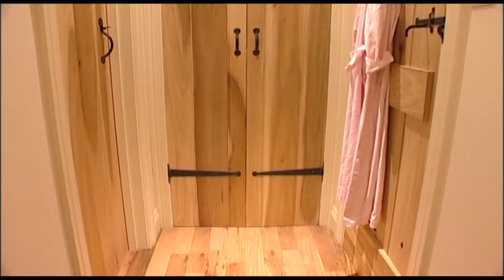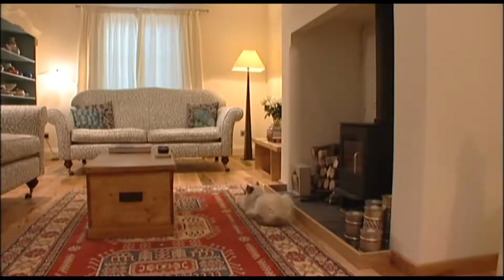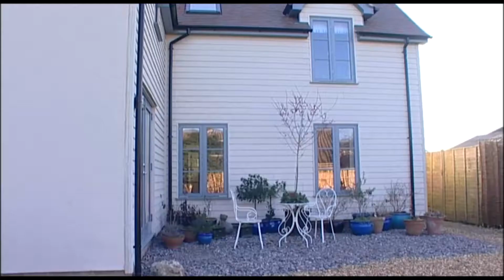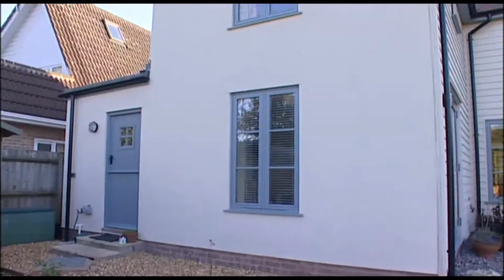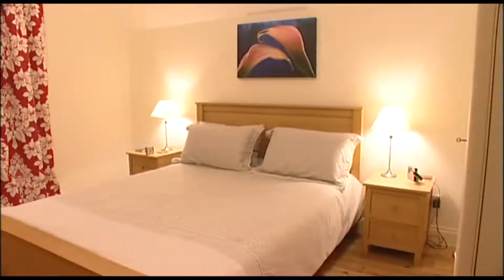Once we'd sold, we moved into rented accommodation and we still carried on buying Home Building and Renovating and reading it. And one of the things I read was you should spend your budget as if you've come to the end of your budget and you're eking it out. And so because we didn't start this build immediately, we had time to think about what we really wanted and start sourcing things. And a lot of things we did source from eBay, so brand new, but somebody else didn't want them, and a good ecological way to build a house.